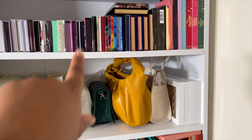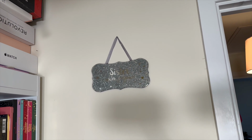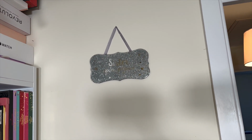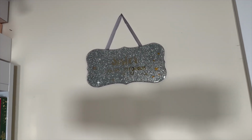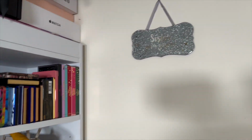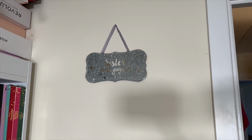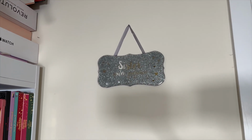Before we get to that, I just want to show you this little plaque. Again, Tolu sent me this. This was for Christmas. And it says, "Sister, you're gorgeous." So I am so appreciative of that. I feel like it definitely gave my room the touch that I needed over there.